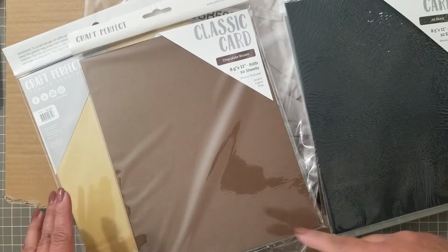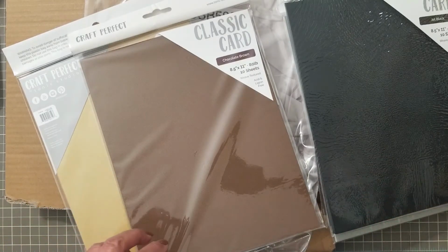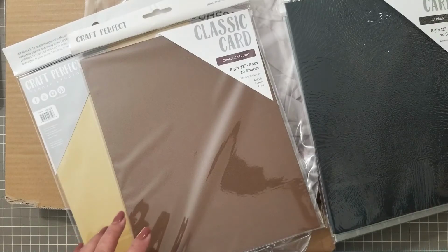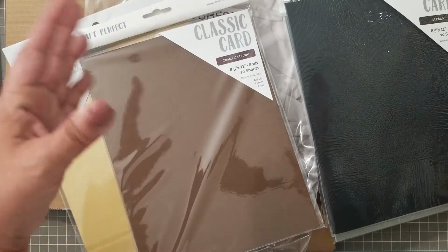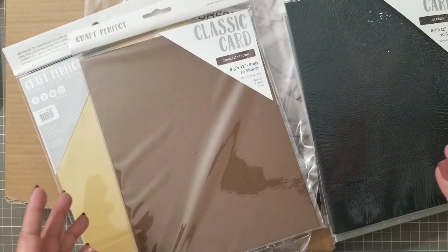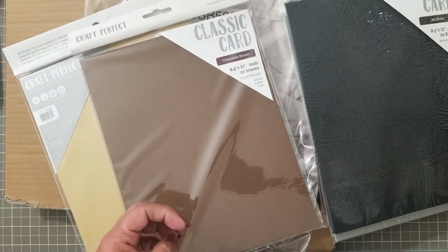Before I moved here, I would say about 80% of my scrapbooking stuff was in storage because I was living with my daughter for a while, and then I got married, and then we moved here, and I was able to break out stuff, and it's been a voyage of rediscovering, like, oh yeah, I remember I had that. So a lot of this stuff is years and years old.